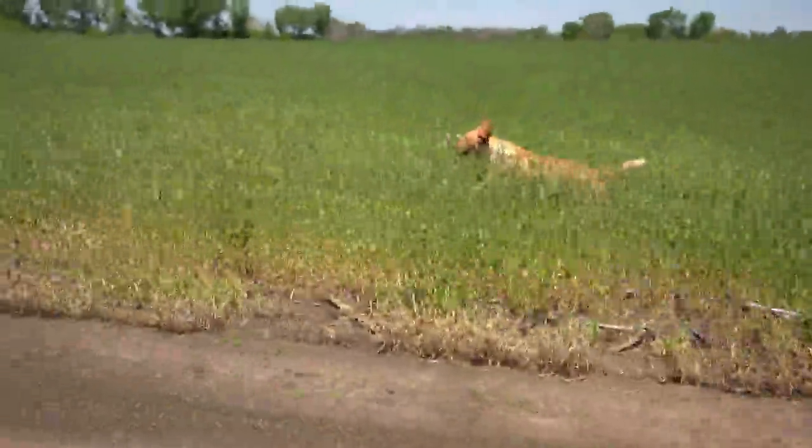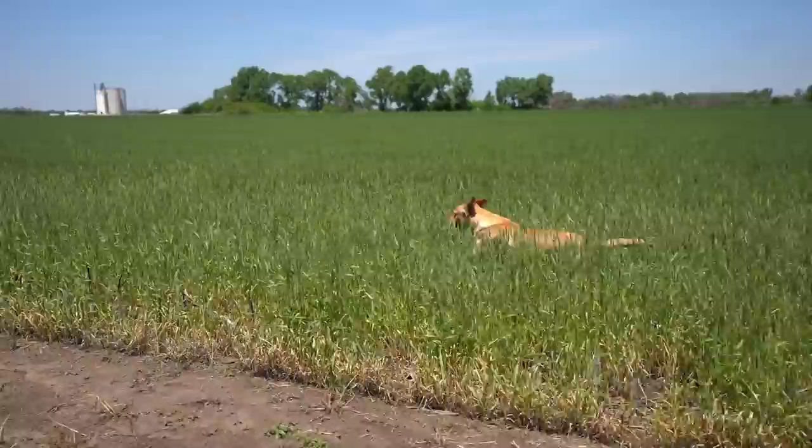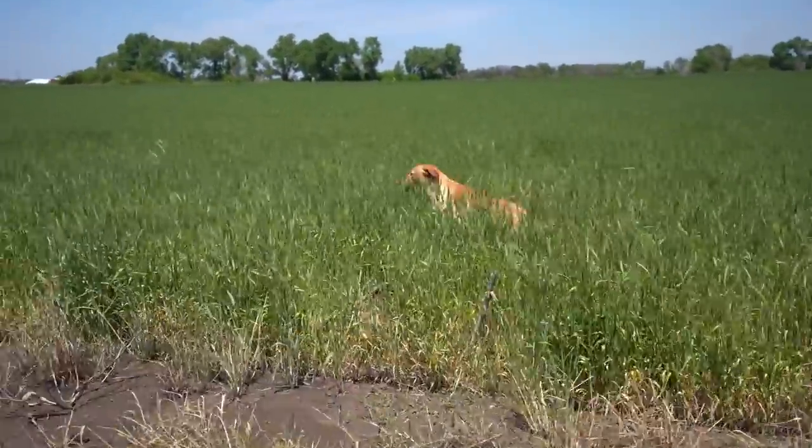Now, he did awesome his first year. Look at him in the wheat. Oh, he is just loving it. But it wasn't as hard as I thought. Don't think that you can't do it. If you've never trained a retriever, don't think that you're not able to do it. All you gotta do is look up a little bit of help on YouTube.